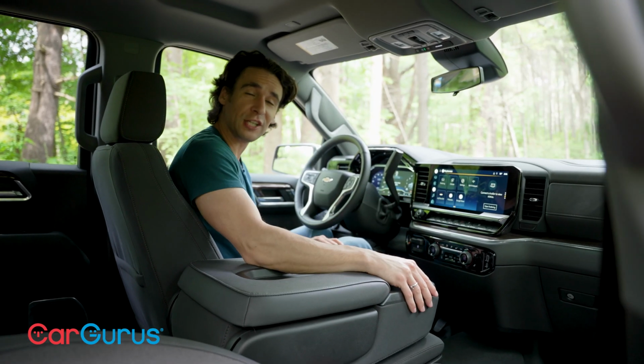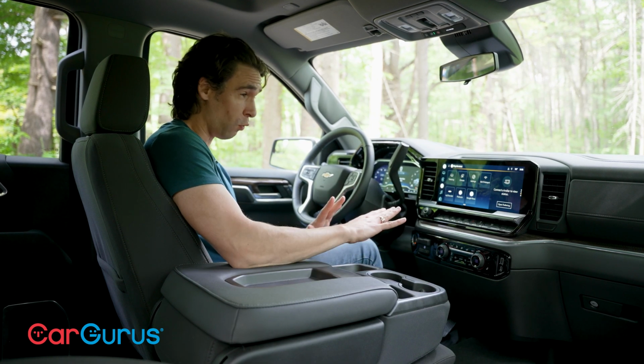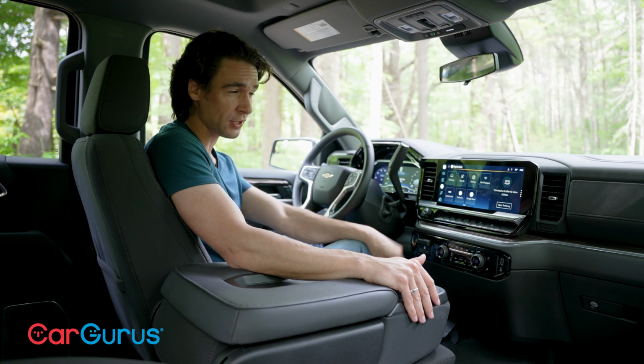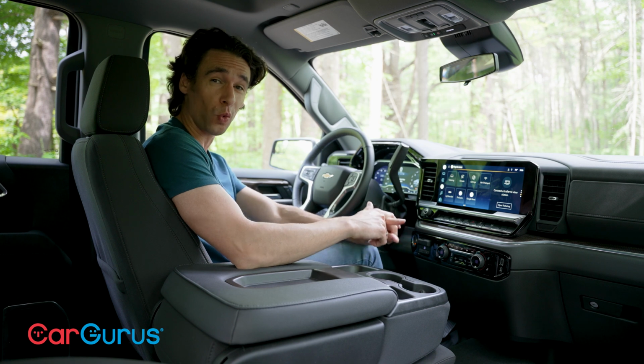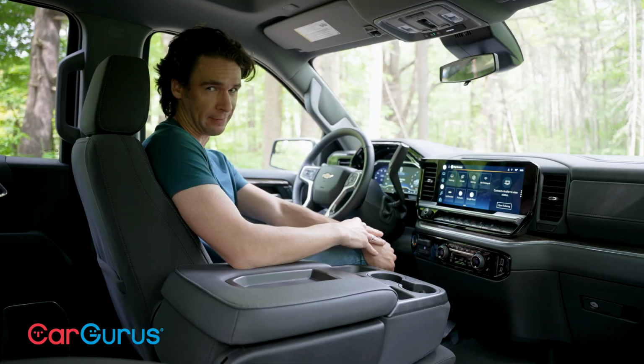Big news: a Chevy interior that will not embarrass you. This look, long overdue, is only available on LT and above trims. So if you get anything below that, the Custom, Trail Boss, or the Work Truck, you get the bad old interior, and you don't want that.